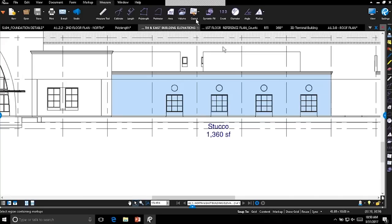But we know that that's not always how drawings are made. So in Revu 2017, if you look at the Cutout tool, the icon changed just a little bit. Now you have an option of a polygon cutout or an ellipse cutout. So now if you have an odd shape, you can actually click around that polygon to cut out rectangular shapes or any shape you wish. We also have the ellipse cutout, which allows you to take exactly what it sounds like, an ellipse cutout.